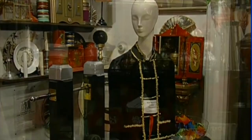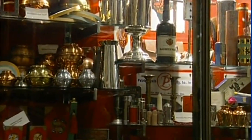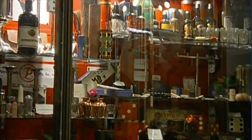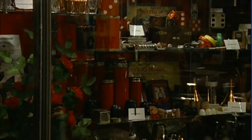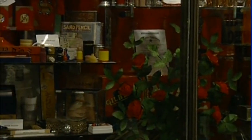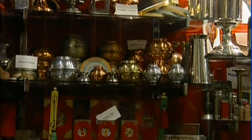The exhibit you're viewing now was from a manufacturer named Petrie & Lewis out of New Haven, Connecticut. They were one of the great metal fabricators of the past, and you're viewing some of their pieces which they themselves have never seen all at the same time. This is the largest collection in the world of Petrie & Lewis manufacturing and Misto.